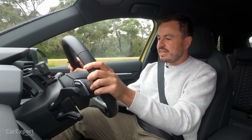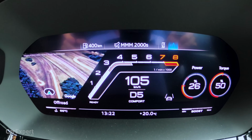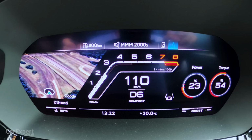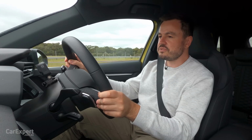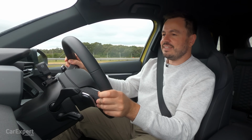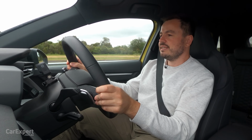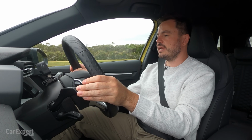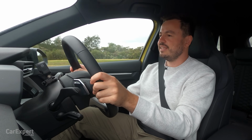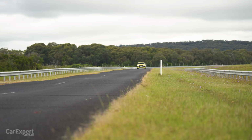Okay, let's crank our speed up to 130. This is the part of our review where we test what this is like on a country road with continuous undulations. We call them the sine waves because that's what they look like. These are designed to give us an idea of what body control is like at overtaking speed and the maximum speed limit here in Australia. So we're in comfort mode at the moment. Look, predictably that is sitting pretty flat through there, so that's no drama.